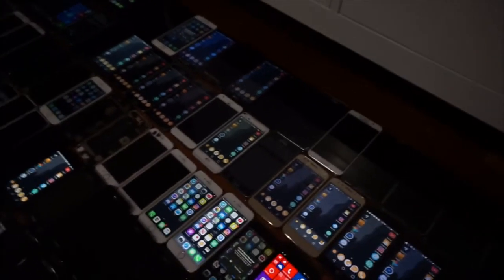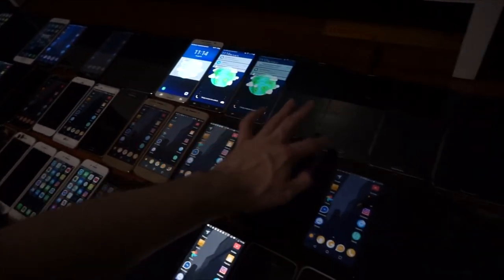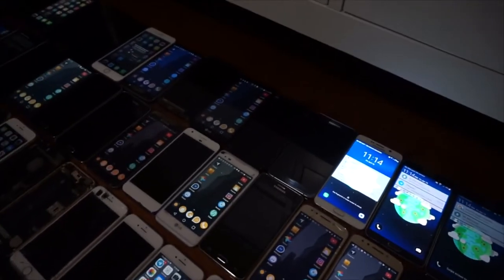There's an LG Stylo, there's an LG G3. Actually, no, that's a G Vista, my bad. Note 5, can I turn those on? All these, you can see them working. Some of them don't have charged batteries, or just no batteries at all. Note 5, Note 3, many Note 3s. G Stylo, the original one.